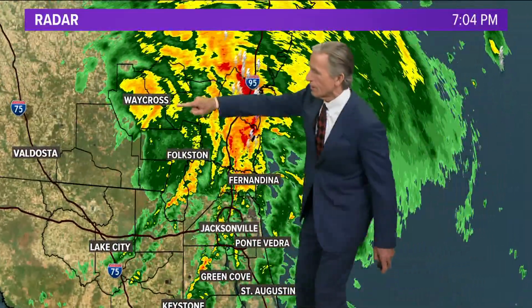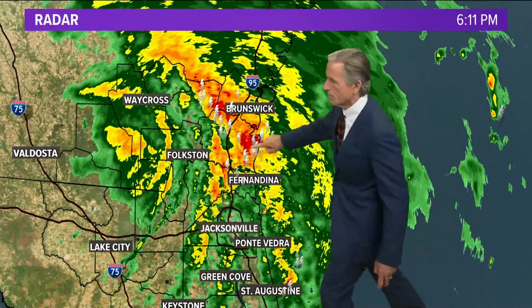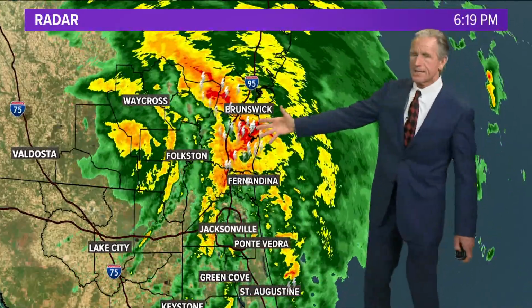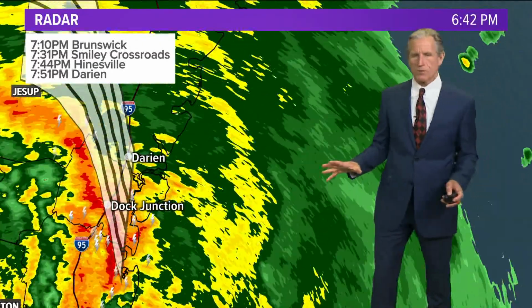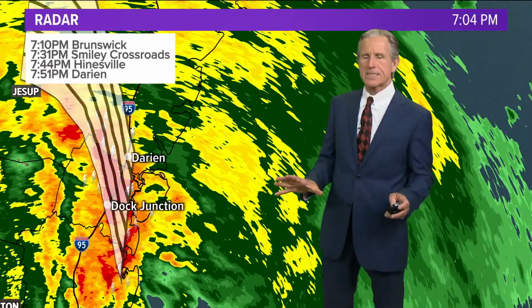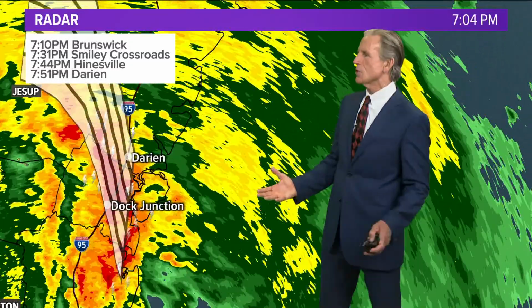And there is the core of Elsa. The feeder bands are coming in off of the warm Atlantic, but still going to continue to produce heavy rains over southeastern Georgia. That's why you're still under those flood warnings. Now, the flood warnings, that's not a discussion about the rivers. Rivers in northeast Florida will continue to rise. So the flood warning is simply talking about what's happening on your street in your neighborhood.